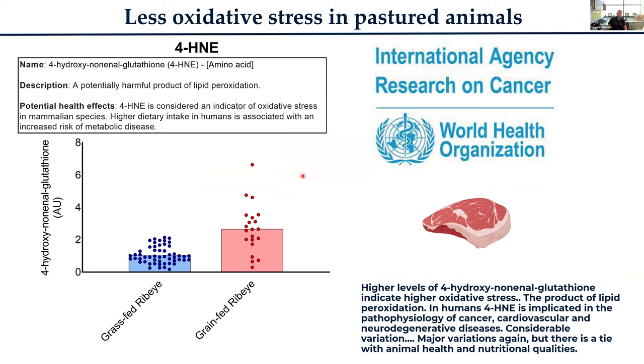4-HNE is a potentially harmful product of lipid peroxidation. Again, remember I talked about catechol sulfate that can prevent this. Well, the IARC, the International Agency for Research on Cancer, actually suggested in one of the reports, and I think everyone has heard about the fact that meat is a potential type 2 carcinogen.